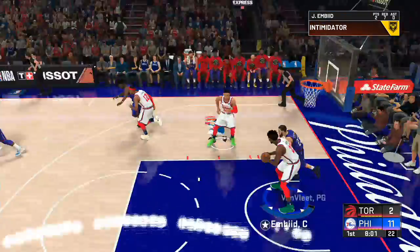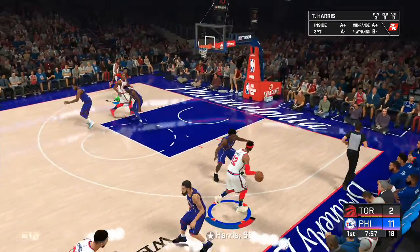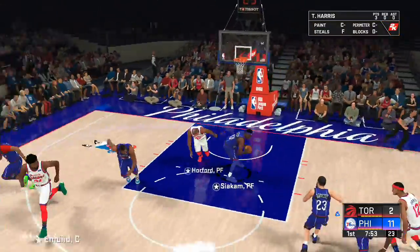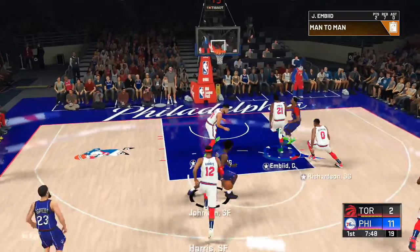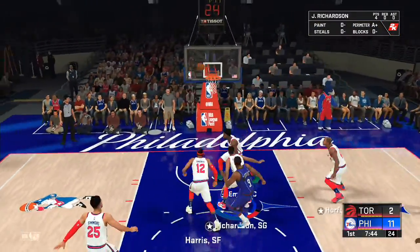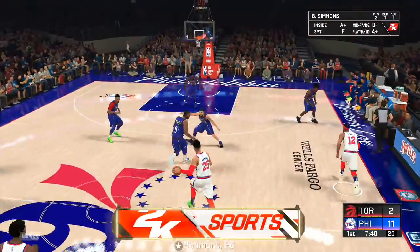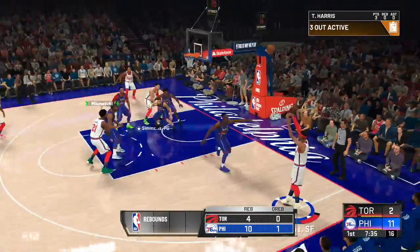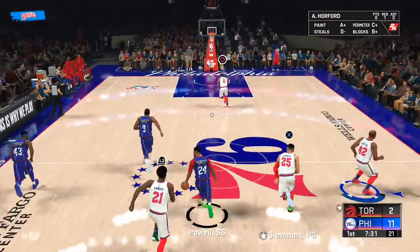And it's Philadelphia with the rebound. Embiid's got 7 rebounds in the game. Down low and stolen by Siakam. And it's Johnson penetrating. And the pass to Van Vliet. And the Raptors miss again. And that one gives them a +5 rebound advantage, Kevin. Out to Harris from deep. No good that time. And Toronto will go the other way with it.